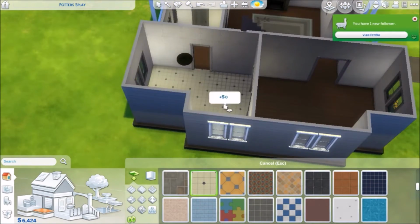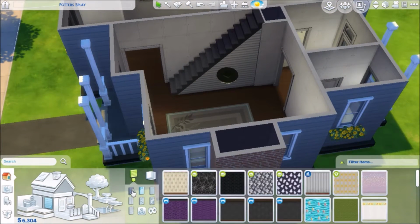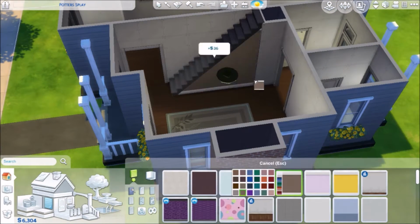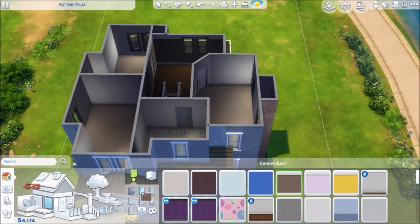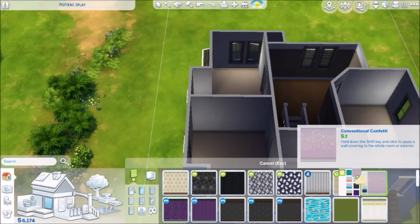But I think my favorite thing about this house ends up being the kitchen, like the layout of it, the way it kind of flows into the back porch area and into the dining room. I think it just makes a lot of sense, and I think I got some screenshots that show that pretty well.